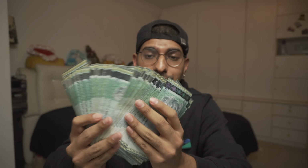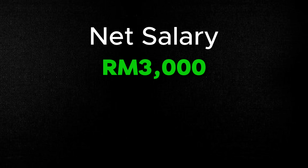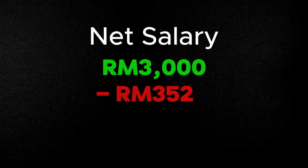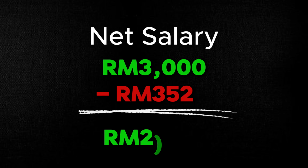Although it looks like a lot of money, it's sadly money that we cannot go out and spend just yet, because this is not our net salary. To get our net salary, we must first deduct these three things, which is our EPF, SOCSO, and also our EIS. This adds up to a total of 352 ringgit. And after deducting this amount from your salary, you're just going to be left with a net salary of 2,648 ringgit.